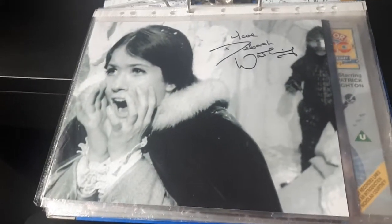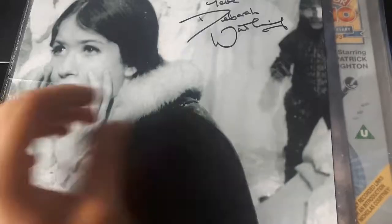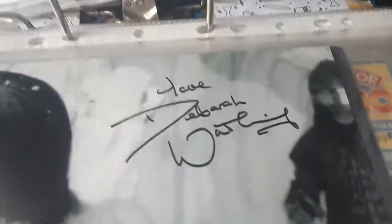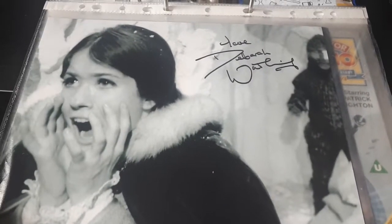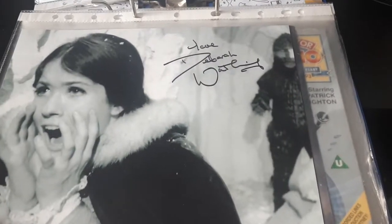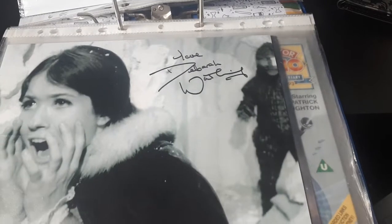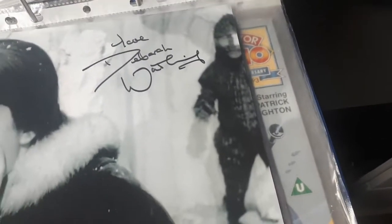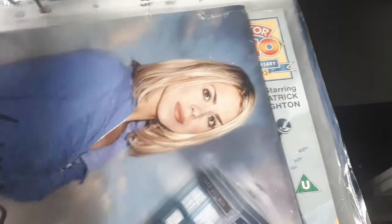So this next one is my Deborah Watling autograph, and I got this pretty much as soon as she passed away. But I got this for a really good deal. I think it was something like a fiver. And it's a really good autograph. I'm not too much of a fan of the Ice Warriors, if I'm being honest. I think it's a very overrated episode. But I do love that this is a really good shot from it, and it's a really good print. And I love Deborah Watling. Victoria is one of my favorite companions of all time, so I had to get her autograph.